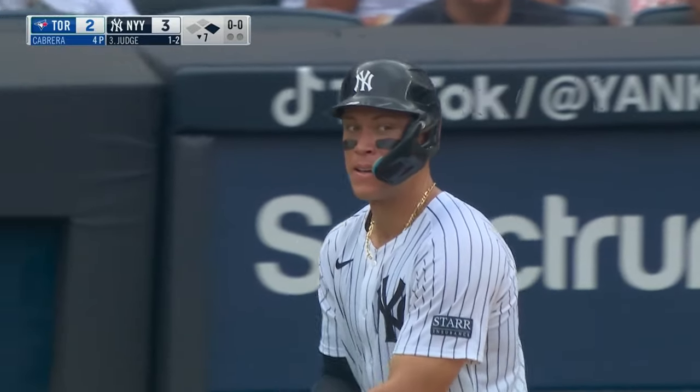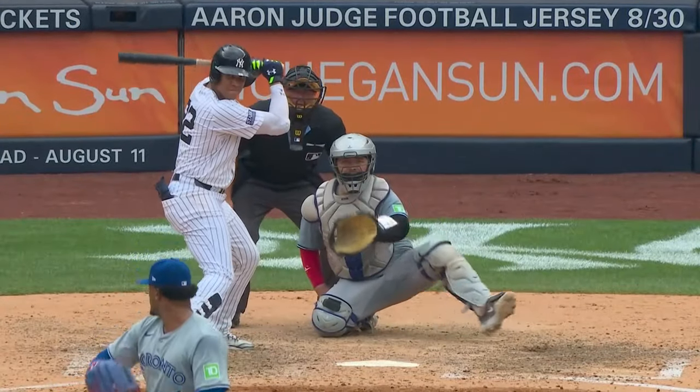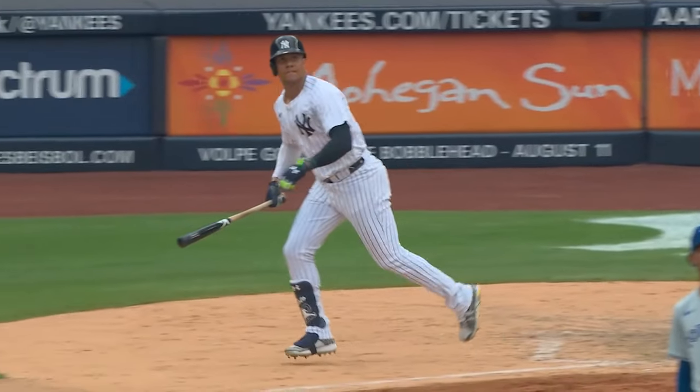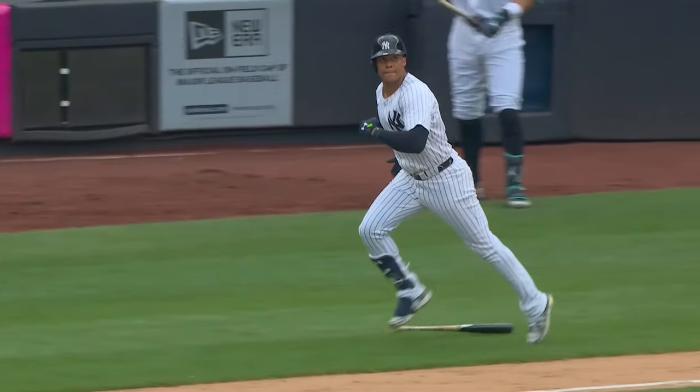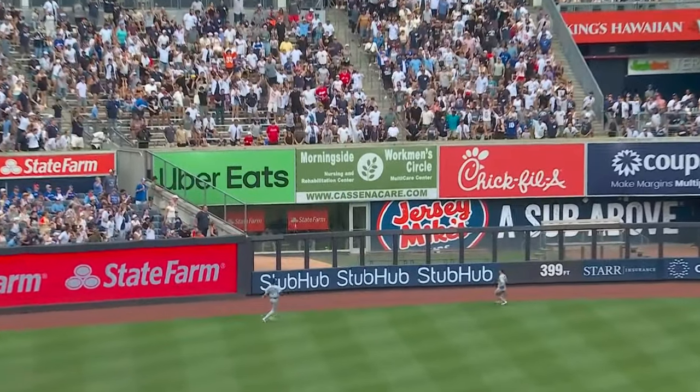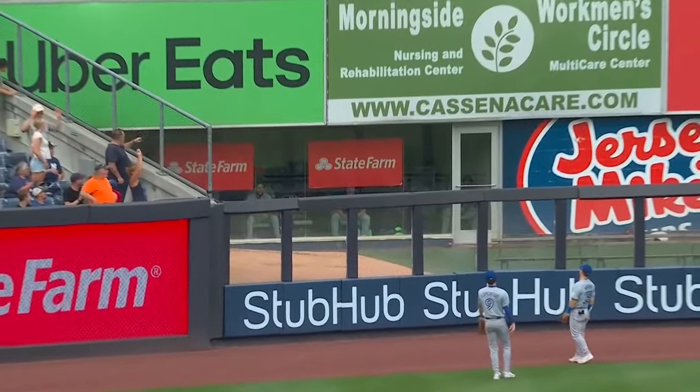And here's the swing by Soto. It's a 2-1 count. He didn't chase the breaking ball. He threw him a fastball over the plate the first time. And he throws him another one down where he can handle it. Ends up just getting out for his 28th home run and a 78th RBI.